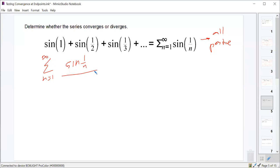Divided by what? What are we going to compare it to? Yes, we've got a good suggestion there. 1 over n. Right, we're going to compare to 1 over n. And this is another thing that you will note: oftentimes, if you have some non-regular algebraic function of 1 over n, of some argument, generally the series you want to compare it to is that argument, if it's something that you know how to deal with. And we know how to deal with 1 over n. We know that 1 over n diverges. P series test, or because it's the harmonic series, as you call it. The sum from n equals 1 to infinity of 1 over n is called the harmonic series.